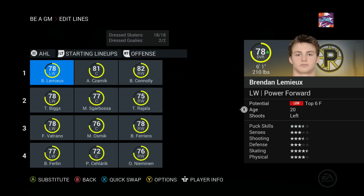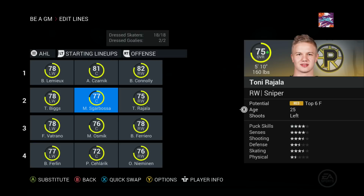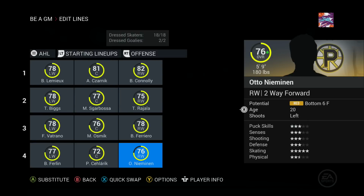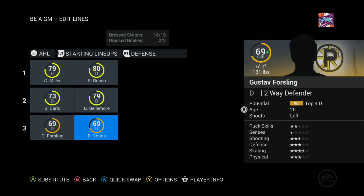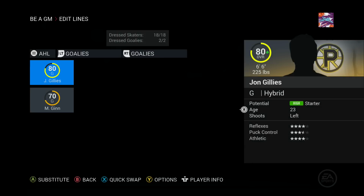Even after trading away all those AHL guys, our team's still looking pretty good. We got Lemieux, Cernak, and Connolly still on the first line. Rajla, Serboso, and Biggs on the second. For Toronto, Osmik and Ferrero on the third. Niemen, Serlik, and Freeland on the fourth. Defense, Miller, Russo, Belmore, Carlo. Forcing and Udes, the bottom pairing there, 269s. Isn't that great, but still not terrible. And then goalies, we got Gillies with a 70 Ginn backing him up. So like I said, AHL team's still looking pretty good.